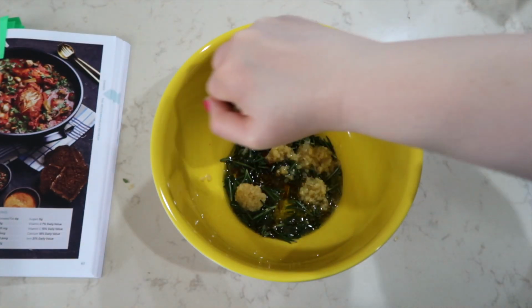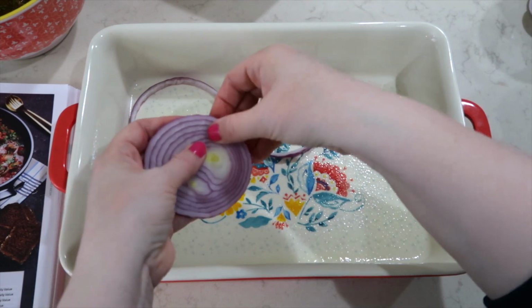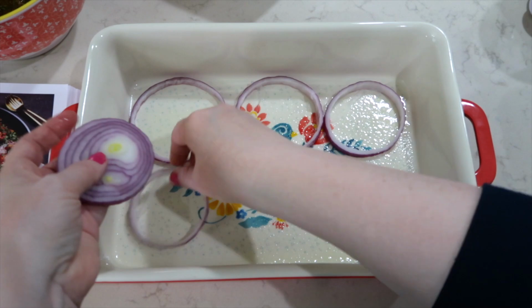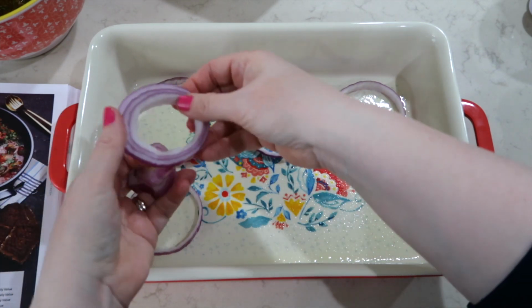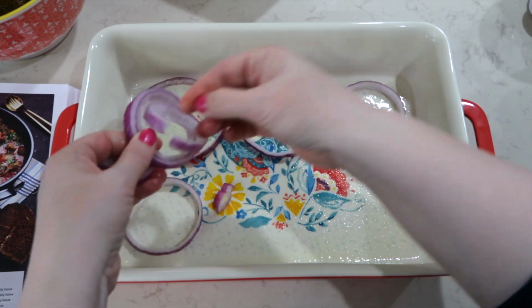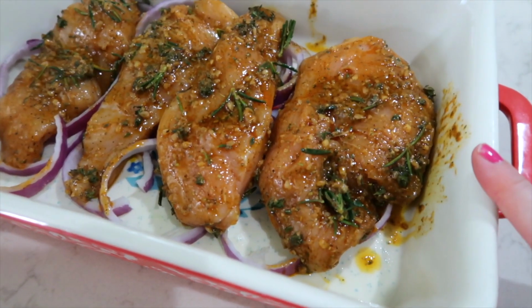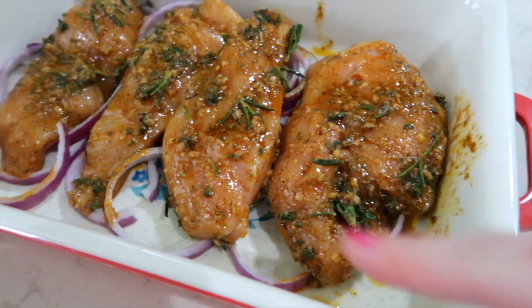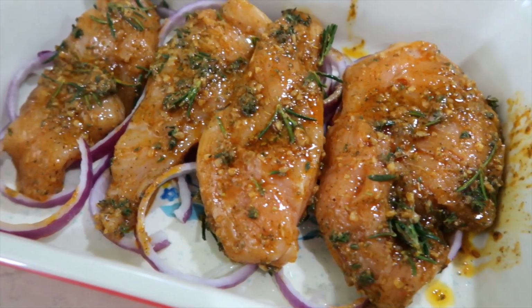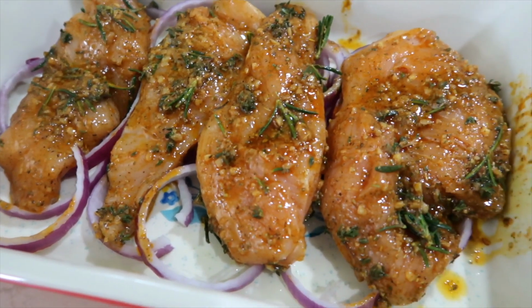lemon. So you take the red onion, just leave it in rings, and you place it all over the bottom of the pan. I sprayed my pan, by the way. Hopefully it'll be easier to clean up. Okay, so I put the chicken in the bowl with all of those seasonings, and I mix it up really good so both sides are coated. And then I laid the chicken on top of the onions.